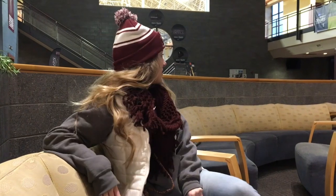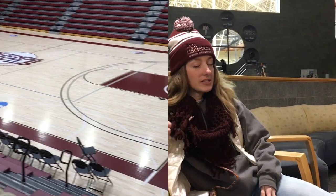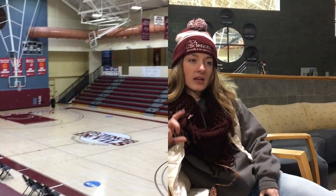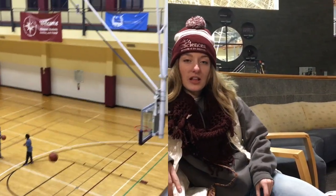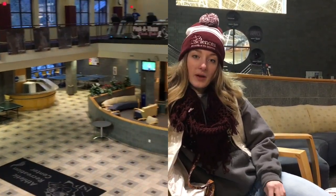Okay, so here we are at the ARC, or the Athletic Recreation Center, here on campus. Here is where all of the athletes pretty much live when they're not in class. We have 3 different gyms. One is the big main one for the games, and then there's a multi-purpose room, which a lot of events go on in. Upstairs, we have a full cardio room, as well as an indoor track that is 1/10 of a mile. Downstairs, there's a weight room.